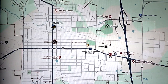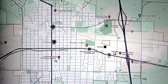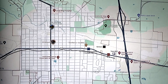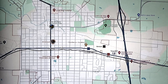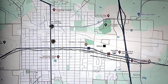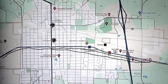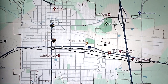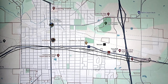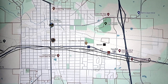Kathy and I started here, and we went this way on US 280. It's also 16th Avenue, and we went down to about here where the Ford place is, and we turned around, and then we went back to this intersection. This is the intersection of US 280 and US 41, and then we went on back out this way. At the end of this video, we head out this way to the fish hatchery, and that's what's in this video.